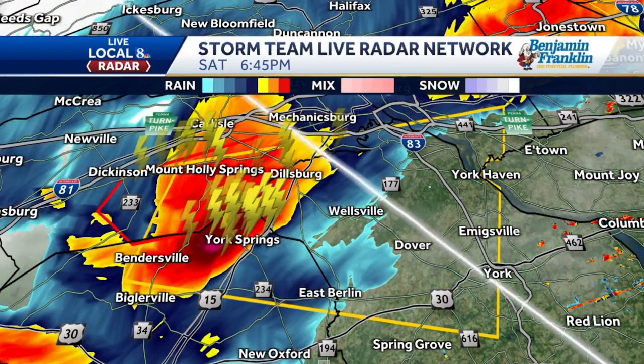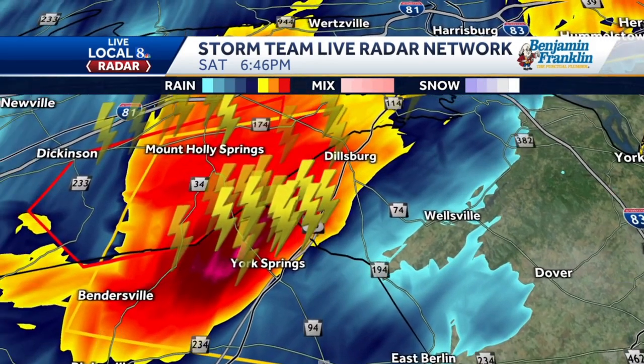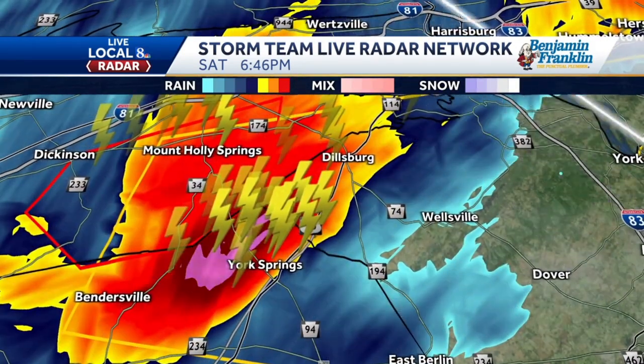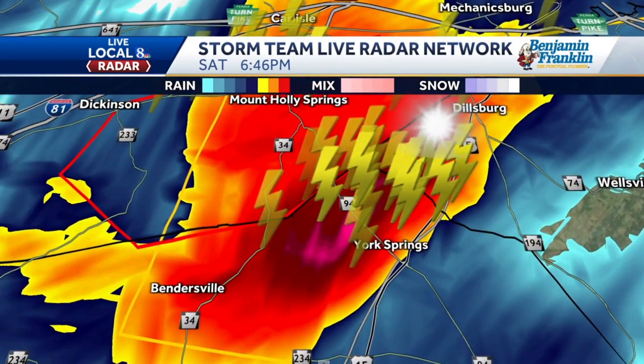I'll put the reflectivity on for you there. It is just pouring in York Springs, Mount Holly Springs. You're almost out of it. Dickinson, you're in the clear, but Dillsburg, York Springs, even Bendersville, really under the worst torrential rain and the heaviest wind, frequent lightning with the storm.